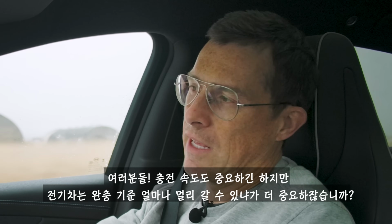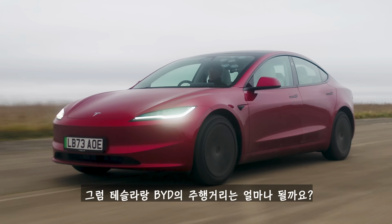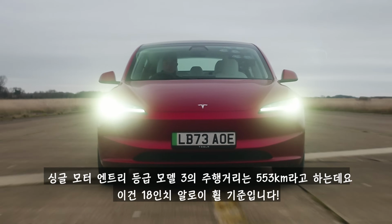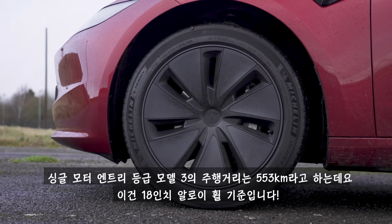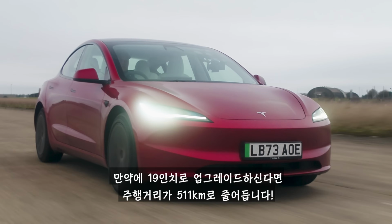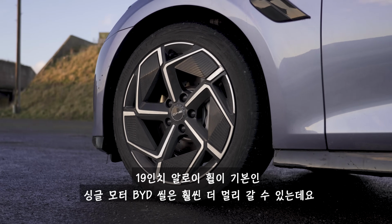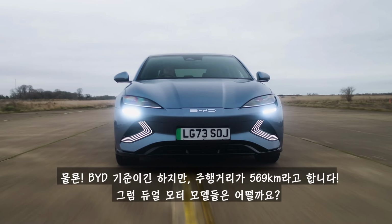But charging speeds are just part of the story. What really matters for an electric car is how far you can go on a full charge. So, how did the Tesla and BYD compare in terms of range? Well, Tesla claims the entry-level Model 3 with a single motor can do 344 miles on a full charge. But that's only if you stick with the standard 18-inch alloy wheels. Fancy the bigger 19-inch rims? You'll have to make do with just 318 miles of claimed range. The single motor Seal, which comes with 19-inch alloy wheels as standard, can go a lot further. According to BYD, you'll get 354 miles from a full charge.